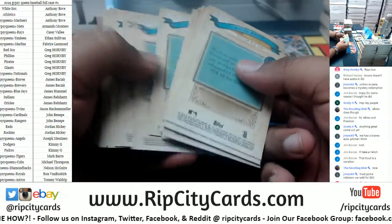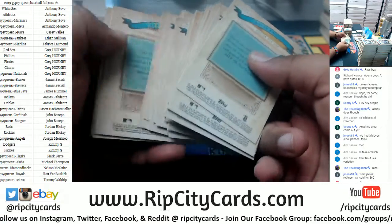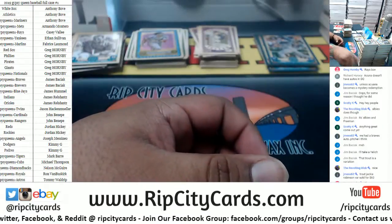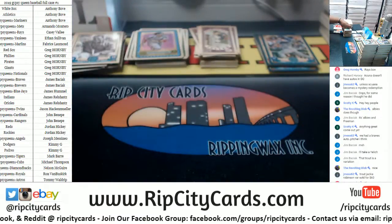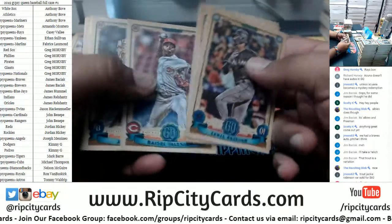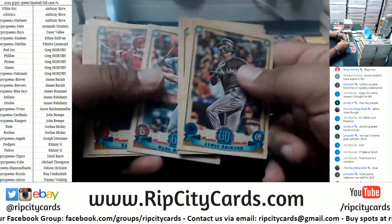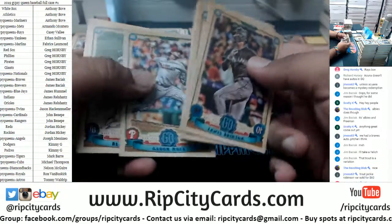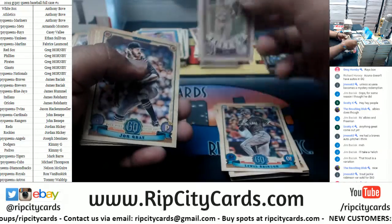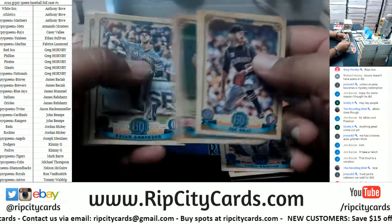Look for these Bazooka Bucks. Nothing. Nola, Phillies, Fortune Teller Mini.